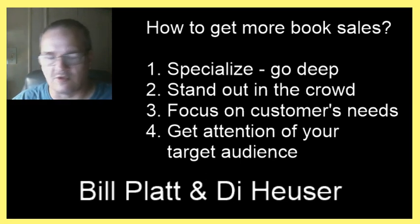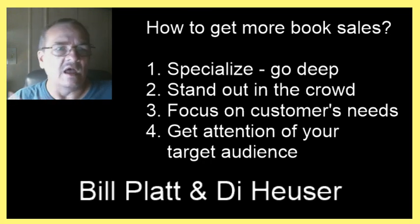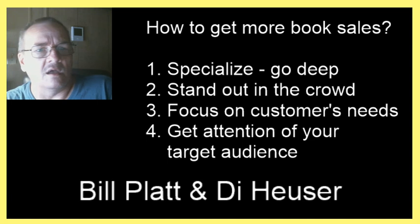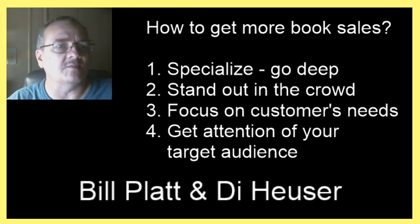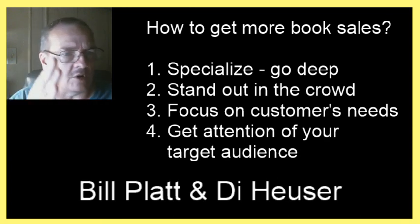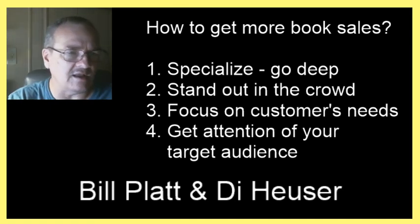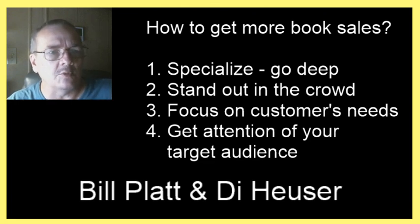And so if we look at the password ledger for senior citizens with large print, again, we're defining the target audience, and we want to get their attention. So we want to go where those people are already hanging out online and let them know about your book and make your book stand out from the crowd. So standing out from the crowd applies when you're on the Amazon website, and it also applies in your advertising or your listings or anywhere else you may go to tell people about your particular books, okay?